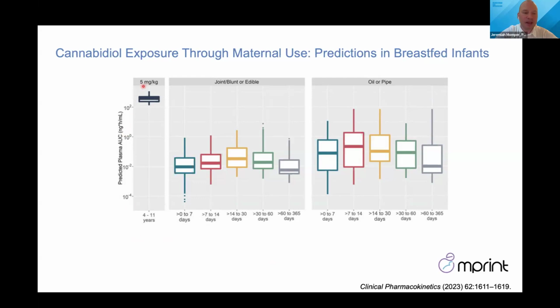Shown on the left-hand side at 5 milligrams per kilogram is the CBD exposures that come from Epidiolex. Epidiolex is an FDA-approved formulation of CBD that's used for the treatment of certain types of childhood seizures. So we use this as a benchmark here, the 5 milligram per kilogram dose. And then the predicted plasma AUCs based on postnatal age of the breastfeeding infant from 0 to 7 days out to 1 year of age.